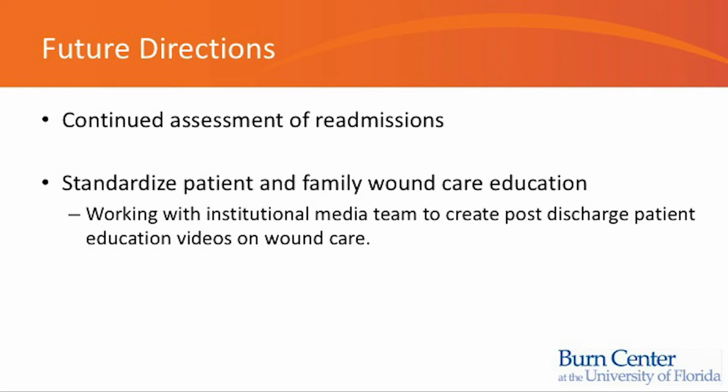So we'll continue to assess our readmissions and add to our database to determine the burn-specific reasons patients are returning, so that we have a better understanding of our patient population to revise our discharge practices and better serve our patients. In regards to the wound care supplies, there's been continued discussion with the company that provides the supplies to better communicate the types and amount of supplies that the company sends to the patients. The issues that we usually run into have to do with insurance coverage for those supplies.